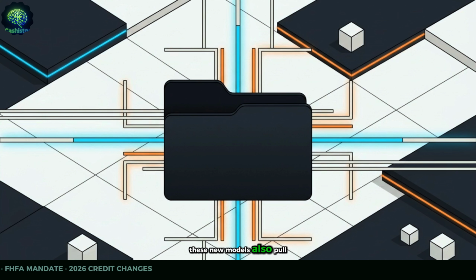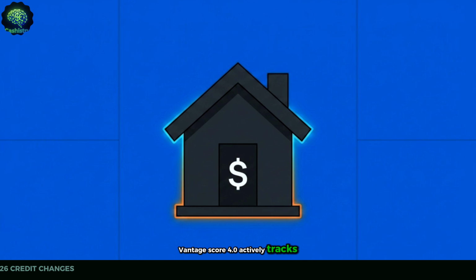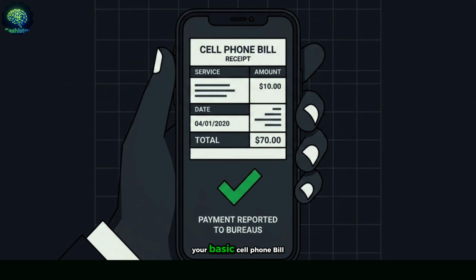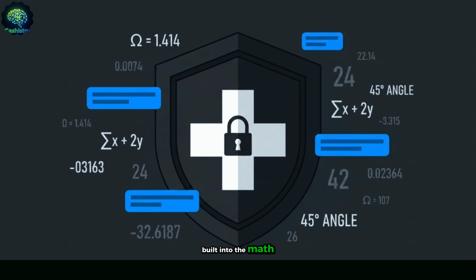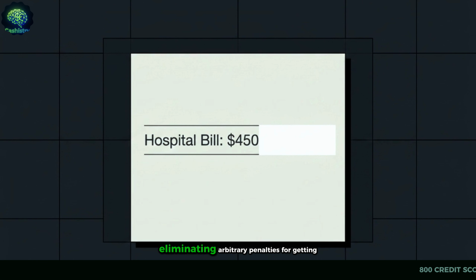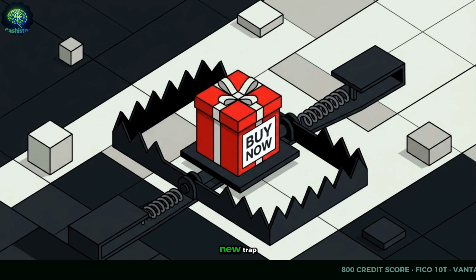These new models also pull in alternative data. VantageScore 4.0 actively tracks rent. It tracks your utilities and your telecom payments. Your basic cell phone bill is now a direct tool for building your credit profile. There are also new protections built into the math. As of 2026, paid medical collections and any medical debts under $500 are officially erased from consumer reports, eliminating arbitrary penalties for getting sick. But there is a major new trap: buy now, pay later platforms.